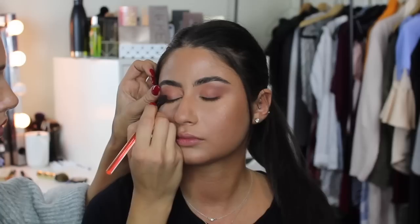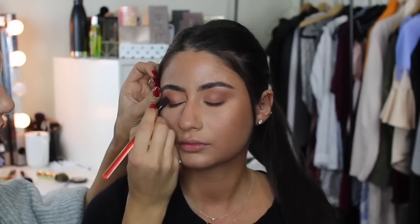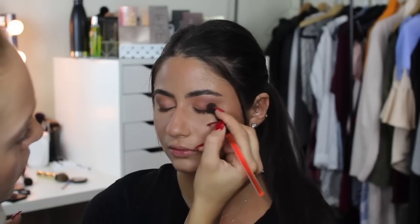Next thing I'm going to be using is the darkest shade in the palette. That's more warm tone brown. And I'm going to be really concentrating it on the lash line and kind of taking it out, just because this is the darkest shade.